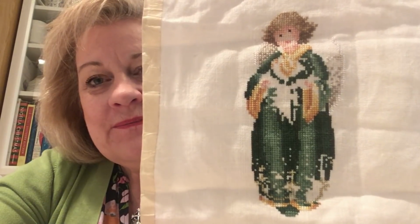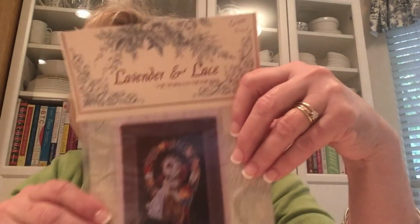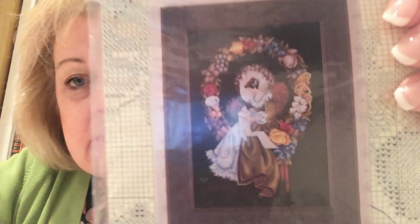So beautiful. Since I had enjoyed seeing so many of the lavender and lace and other pieces done, I got on eBay and was looking at what was available of these pieces. I don't know how long they'll be out. I know the beautiful creator passed away many years ago, but I never see this one stitched and I fell in love with it.